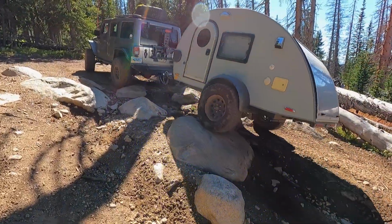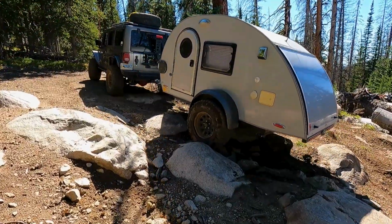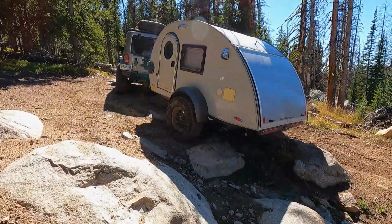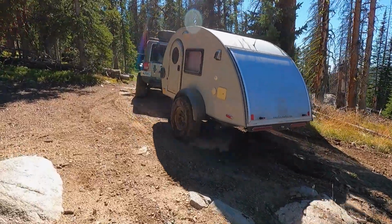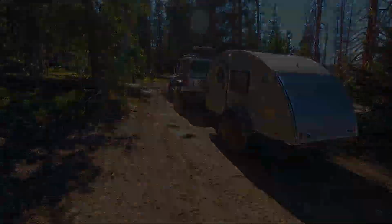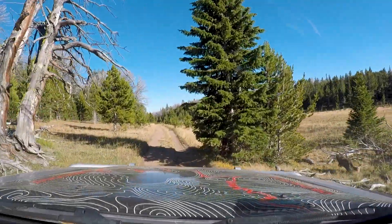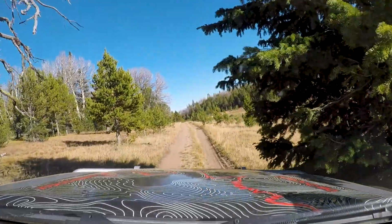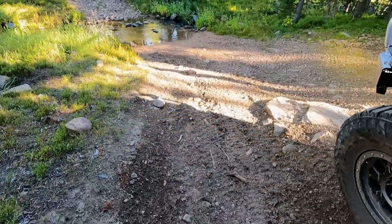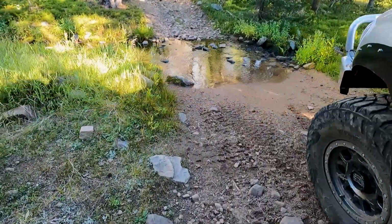John did an excellent job navigating this section of the trail, and that teardrop camper, man, it just followed right behind real nicely. You know, I really do think these teardrop campers are awesome little trailers for overlanding and off-roading. With the rougher sections of trail behind us, we picked up pace wherever we could since the day was slipping away from us. If you're ever thinking about traveling the Morrison Jeep Trail, I highly recommend it.